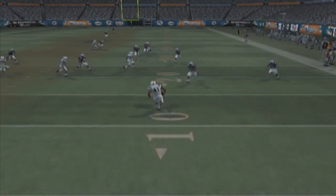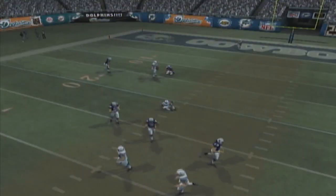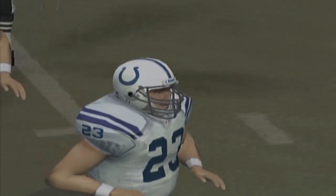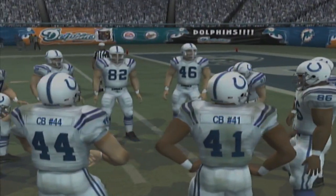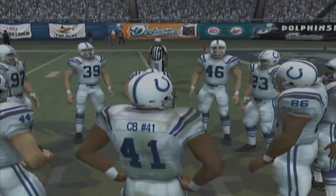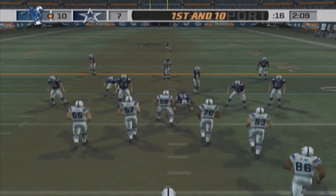This one is fielded by number 41. Baltimore is looking to add to their slim lead as they take over on offense. Two-minute warning coming up. 16-yard line. First and 10.